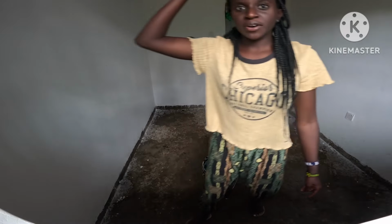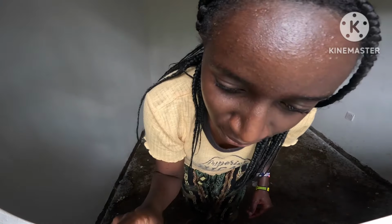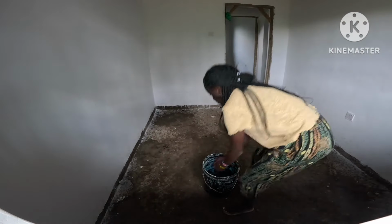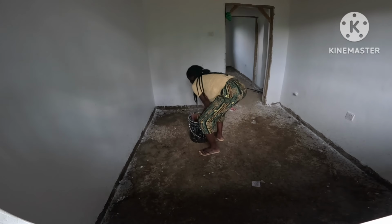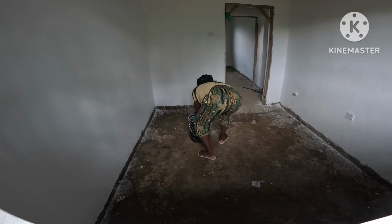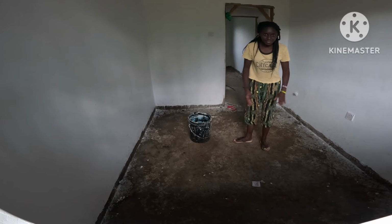I'm actually putting more and more water. Maybe I can place my flower here. This one, I don't want it to fall. So I'll have to put more water because of the paint on the wall. Okay. I think this is enough.